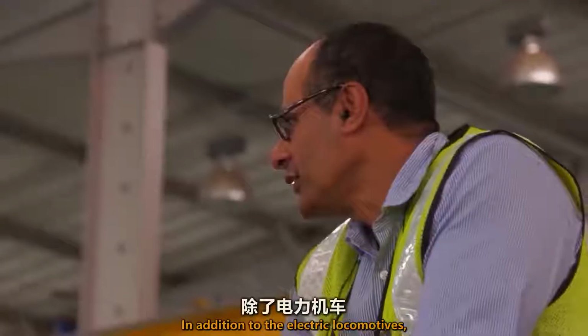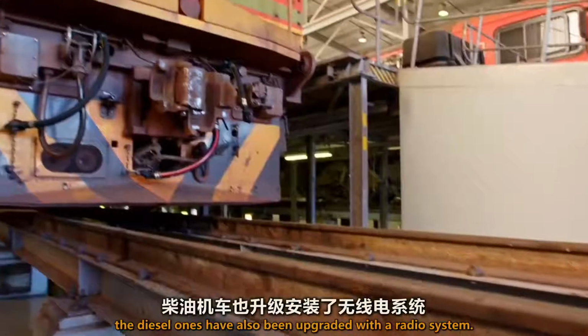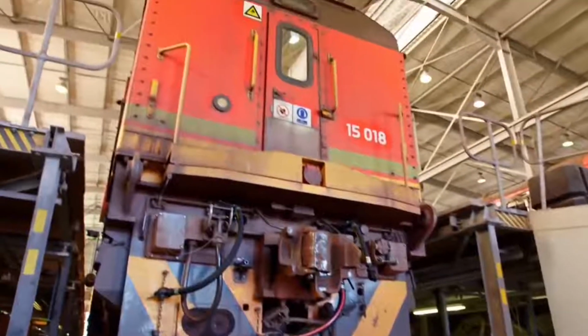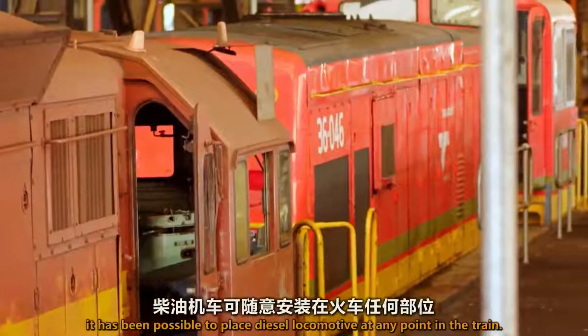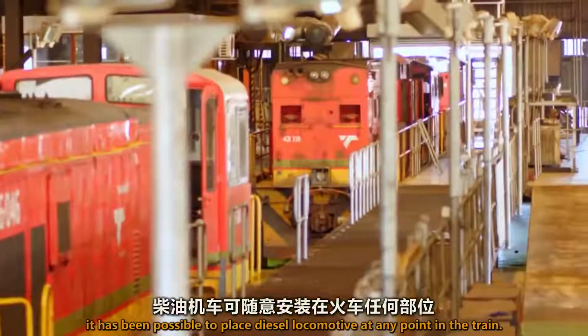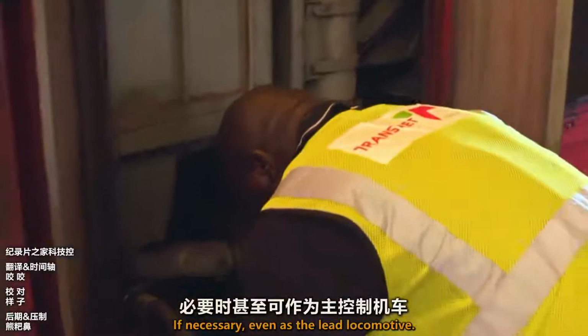In addition to the electric locomotives, the diesel ones have also been upgraded with a radio system. Since 2016, it has been possible to place diesel locomotives at any point in the train. If necessary, even as the lead locomotive.